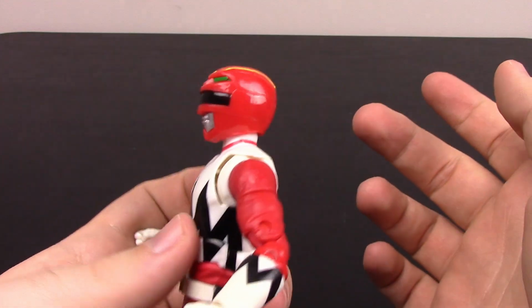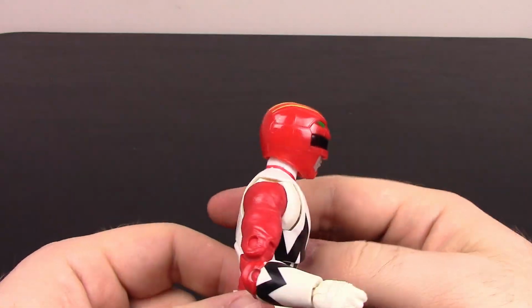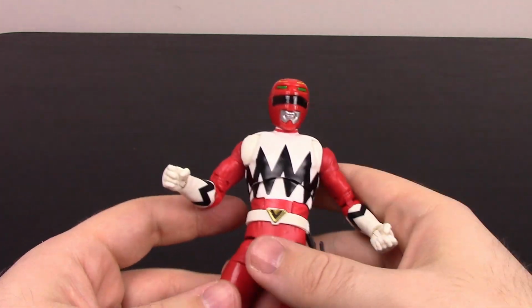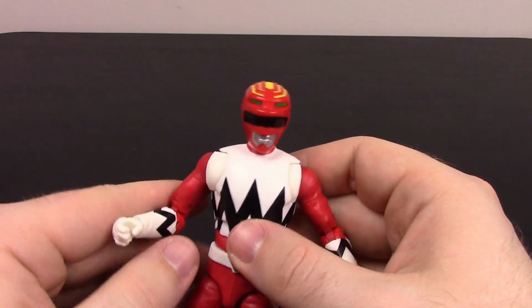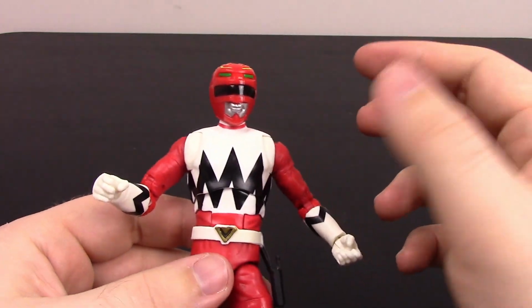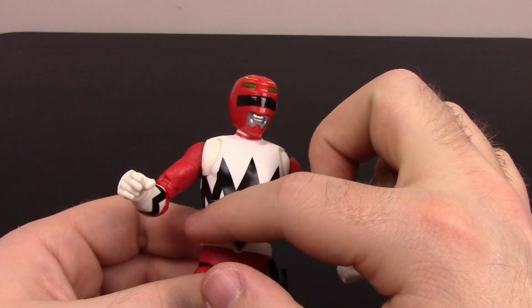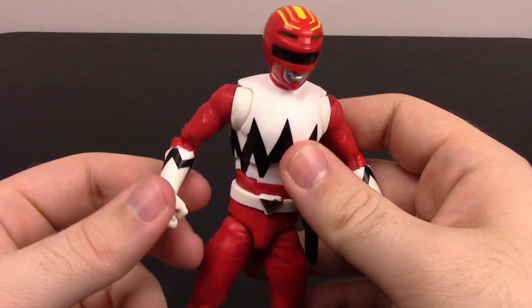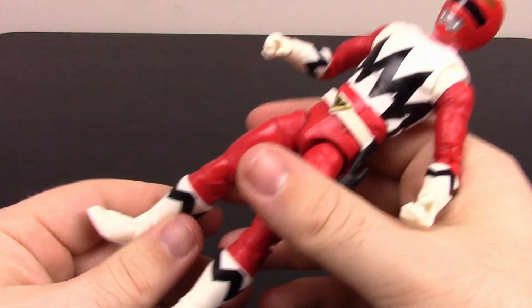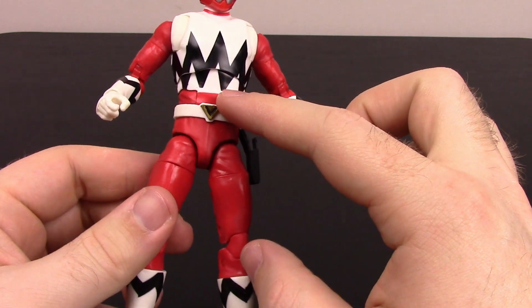As usual, the Power Ranger helmet on this figure does seem a little bit oversized though. It just looks a little odd size wise. From a distance it doesn't seem too bad, but it seems just a tiny bit too big, so they maybe went over a little bit on that. On the upper part of him, you can see we have the white section with the black zigzags, kind of like Charlie Brown's shirt. The black zigzag carries on over to the gloves and the boots as well, and then he's just red everywhere else, so the red arms and the red legs.